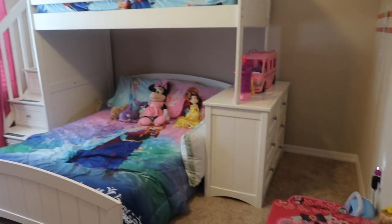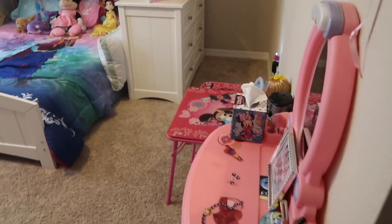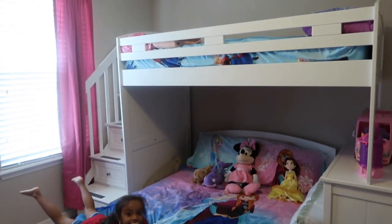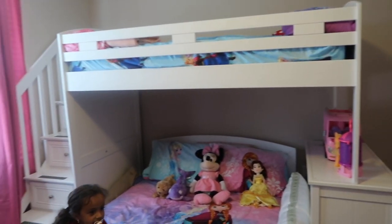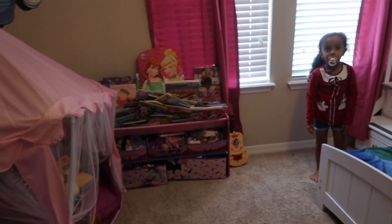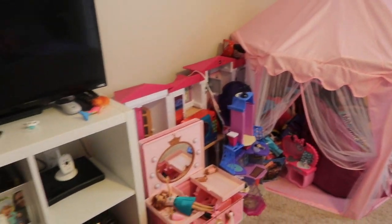Now, I did wanna let you guys know, in case you do ask, where is her bed from? It's from Rooms To Go. The comforters are from Walmart. And anything else that you guys wanna know, like details of the toys, not toys, but like decor in this room, just let me know down below and I'll let you guys know where it's from. But basically the bed is from Rooms To Go, the sheets are from Walmart, and yeah, that is it.